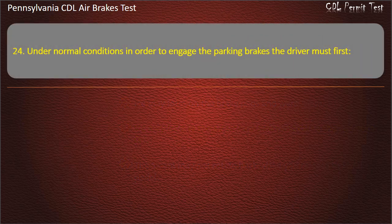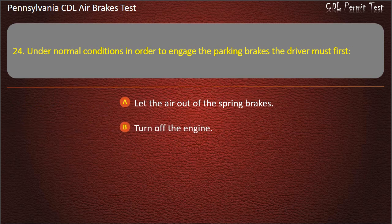Question 24. Under normal conditions, in order to engage the parking brakes, the driver must first let the air out of the spring brakes. Turn off the engine. Be sure the air brake system is fully pressurized. Answer. Let the air out of the spring brakes.